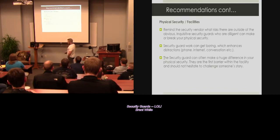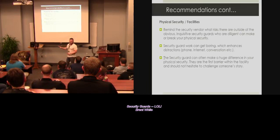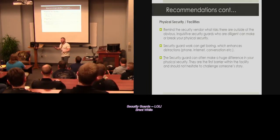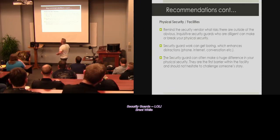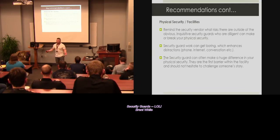Security vendors, like I said, you can tailor what they do. Just let them know these are our main risks. No one gets in this room. Whoever is attempting to get in this room, if they don't obviously have access or they're not familiar, approach them and verify. So they often make a huge difference in your physical security. And as I mentioned, they usually are the physical security program.